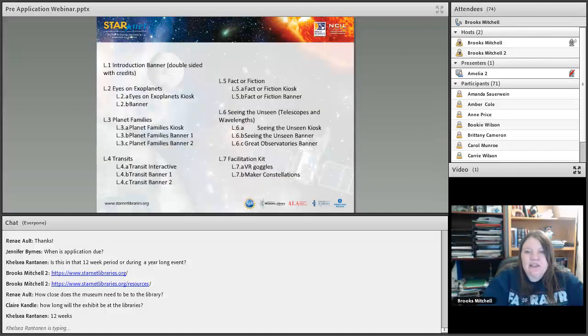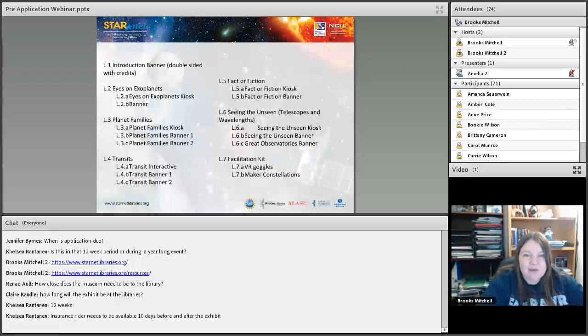For those of you who haven't looked at the guidelines yet, this is kind of a written version of what all of those components are. So if anyone is familiar with our StarNet exhibits, it's going to be similar. We'll have an assortment of kiosks as well as pop-up banners, again, that are easy to put up, describing all of the pieces. Eyes on Exoplanets, component L2 there, that is the piece that started all of this. So Michael Green from JPL actually had us years and years ago send some of these Eyes on Exoplanets pieces out to libraries and visitor centers across the country to see if people would be interested in it. And thankfully, everyone was. And that's why we've got this bigger exhibit program now.